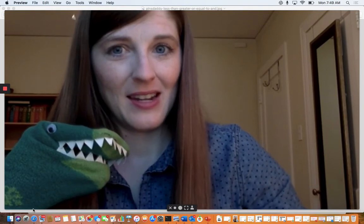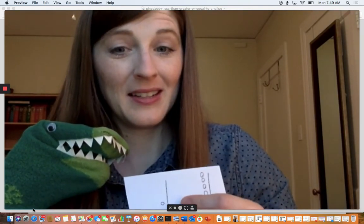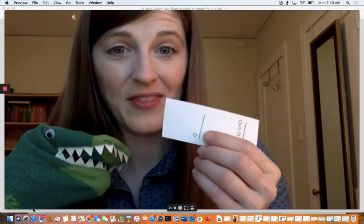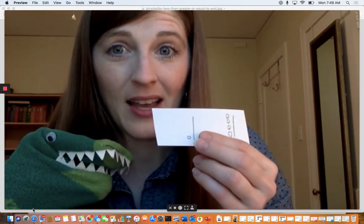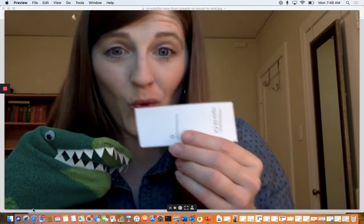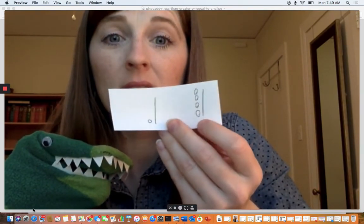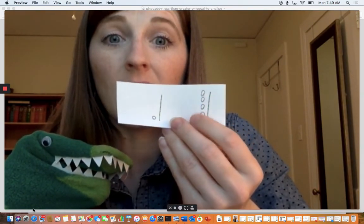Let's see if you did tens and ones. Okay, here's my 11. 11 has 1 ten, and how many ones, boys and girls? 1 one. And 14 has how many tens? 1 ten and 4 ones.